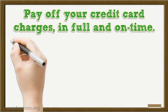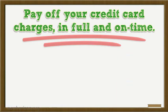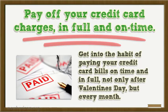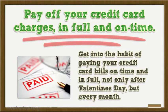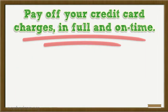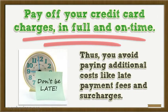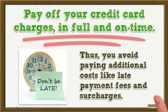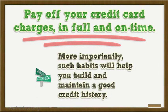Third, pay off your credit card charges, in full and on time. Get into the habit of paying your credit card bills on time and in full, not only after Valentine's Day, but every month. Thus, you avoid paying additional costs like late payment fees and surcharges. More importantly, such habits will help you build and maintain a good credit history.